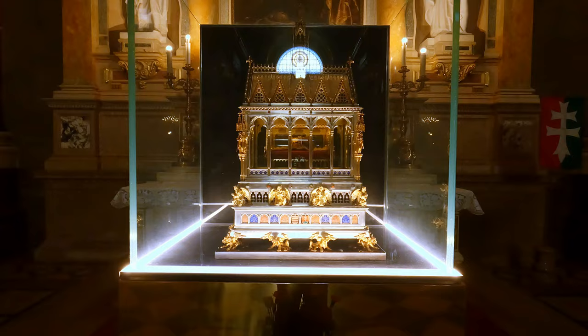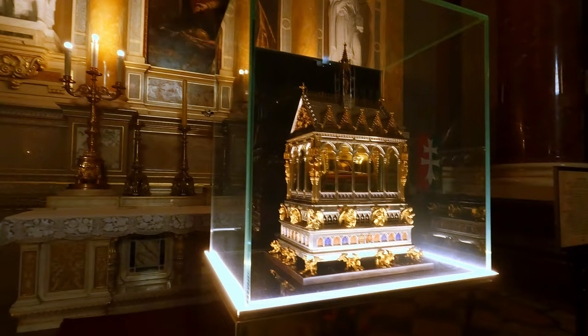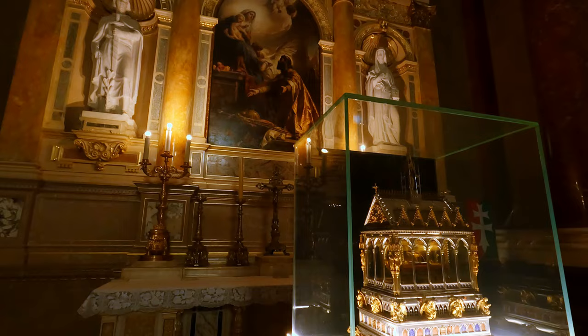And there it was. The right hand of Saint Stephen I of Hungary. The year of his birth is uncertain, but it is believed that he was born around 975 in Esztergom.